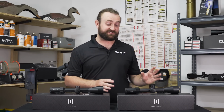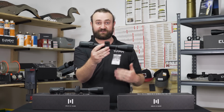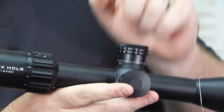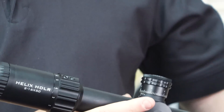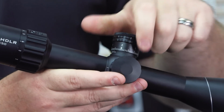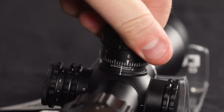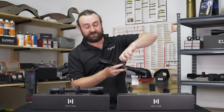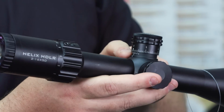The HDLR features the same capped windage turret as the HD, nice and compact, not going to snag on anything, but the elevation is exposed. And this is the same tried and tested elevation turret that's on our other Helix models. We've had really, really positive feedback. It's really solid. Clicks are very positive. You get 6 mils or 15 MOA per revolution, and you do have a built-in zero stop. So if you're dialing up multiple turns, you can come back and find your zero nice and easy.